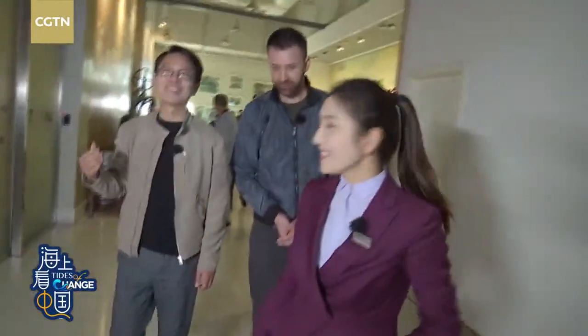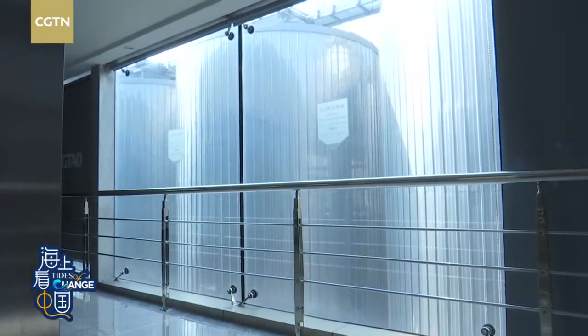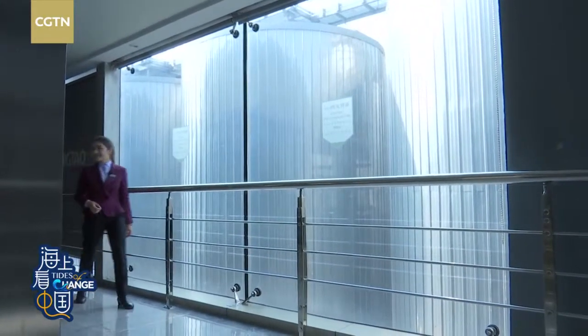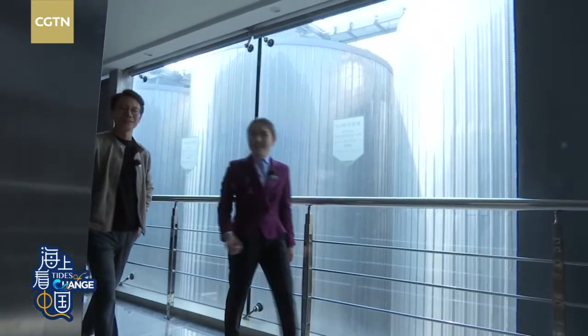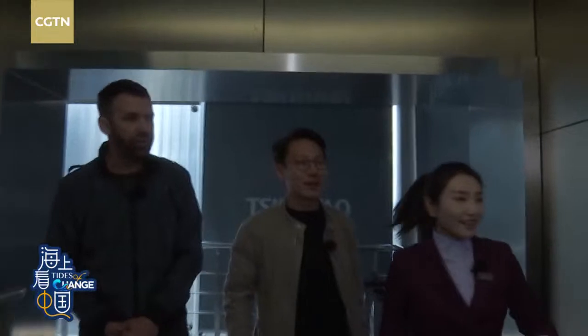So now we are moving on to the next stop. I can tell from here that is the modern packaging line. So let's go in and check it out. I mean, for museum goers, this is definitely the place to be. It's a must visit. Wow, there are so many tourists today. It's our real packaging line. Oh, this is the real one.